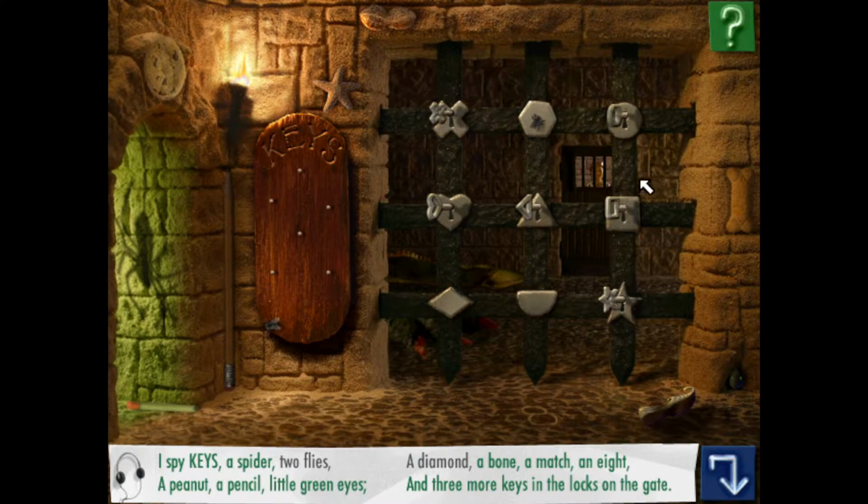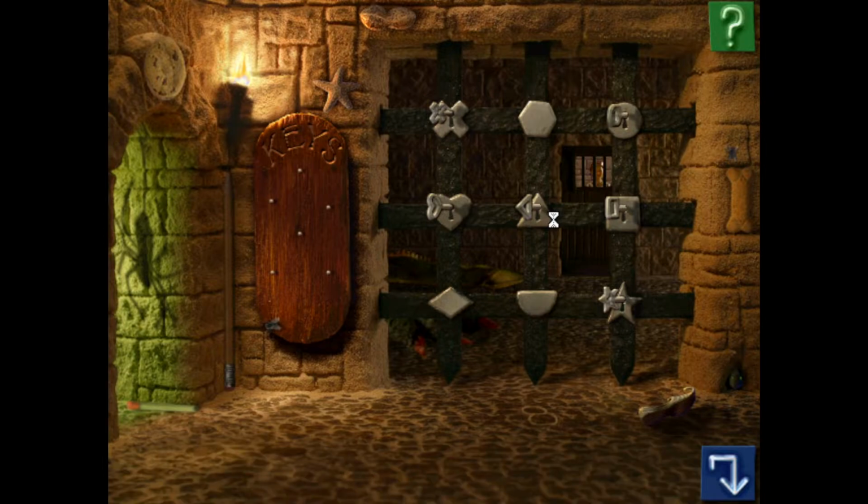What are we looking for? A diamond? Oh, right there. A diamond. Wait, where the heck are flies? Okay. One fly. There it is. I'm gonna have a quick drink. Two flies. Good stuff.